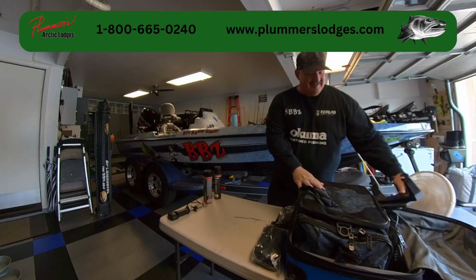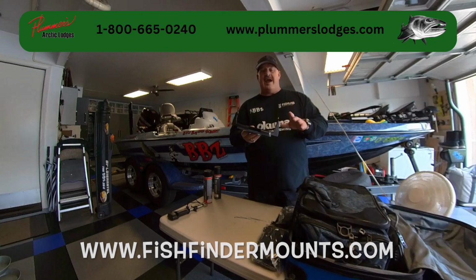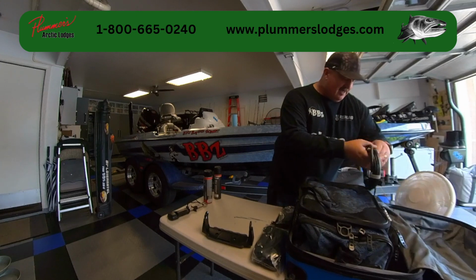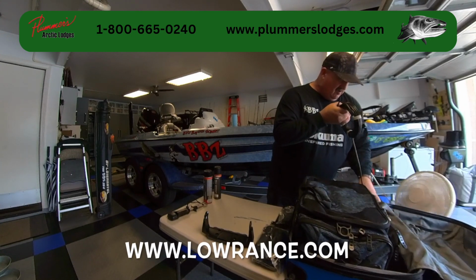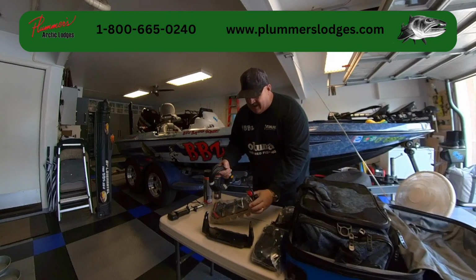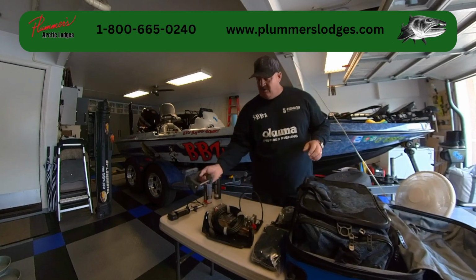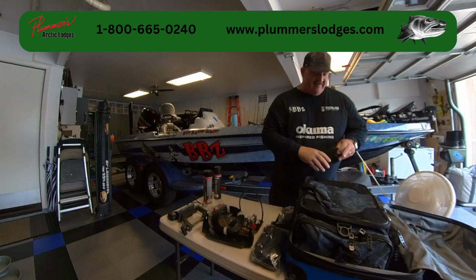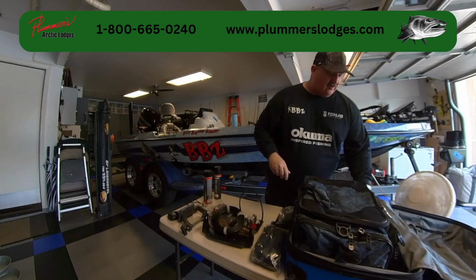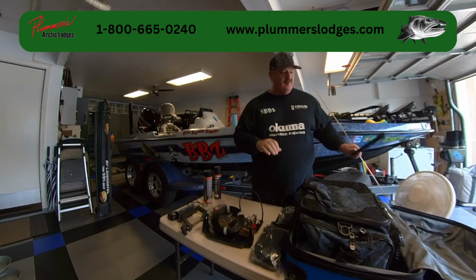The other thing I got smacked in this thing is I have my fish finder mounts. We already have a video up for the graphs and the batteries and everything, but I have my graph set up in this system. I have my transducer. I have everything set up for graphs. I've got my fish finder mounts that go on the gunnel. So we have that taken care of. I have extra ladder straps that could always come in handy for safety out there. I got extra rods, filming rods and poles for filming for Plummers.